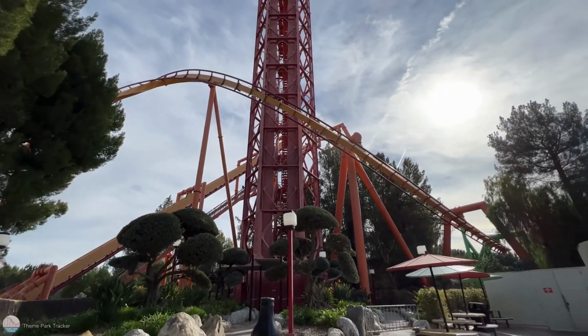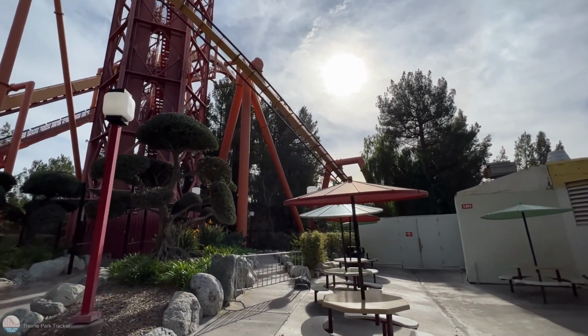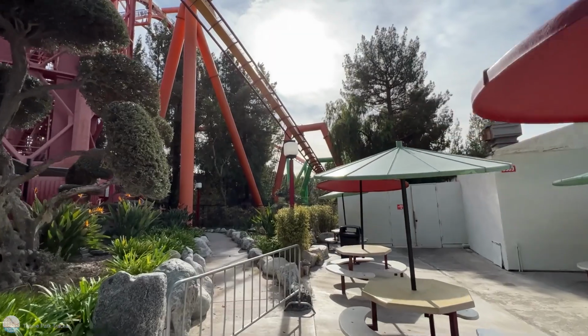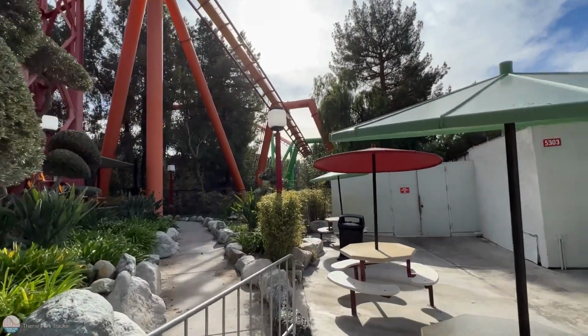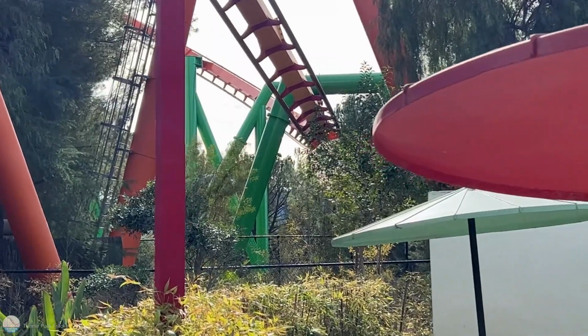Up on Samurai Summit in front of the Sky Tower, barricades have been placed in front of the entrance and exits to the Sky Tower, meaning this is the next portion to be painted after the first turnaround. Looking over the bushes, they have completed both the track and supports up until this point, near the abandoned restaurant.